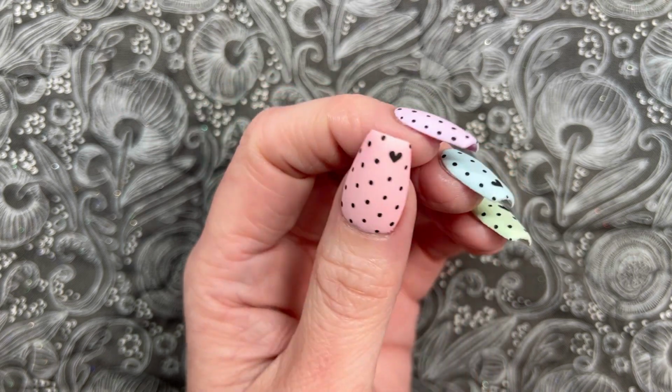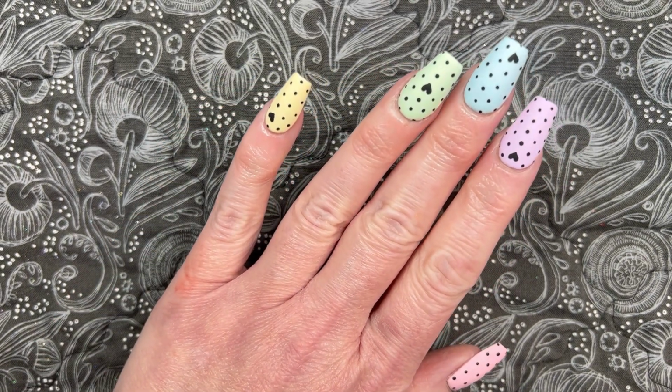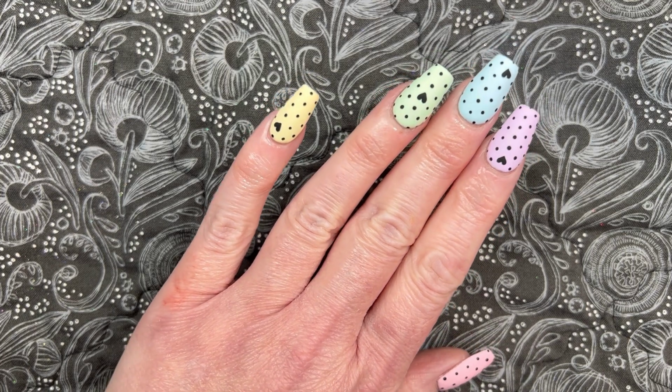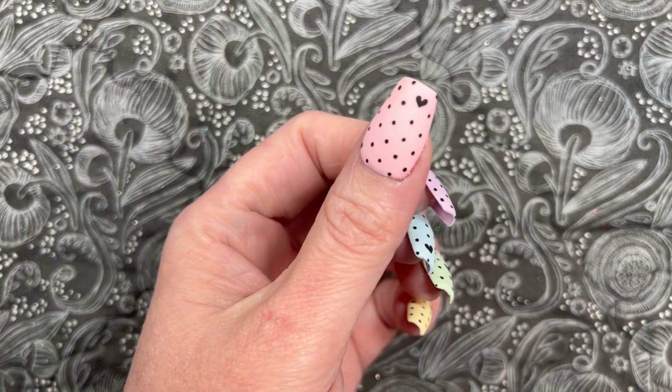So let me know what you guys think of this Manny, and let me know what you think so far just seeing the Korean polishes in action. Do you think they look pretty good? Because I feel like they're amazing so far, and I'm really looking forward to using some more of the ones I got in my haul.